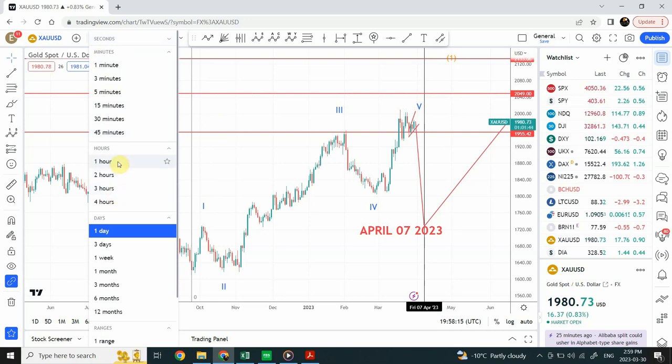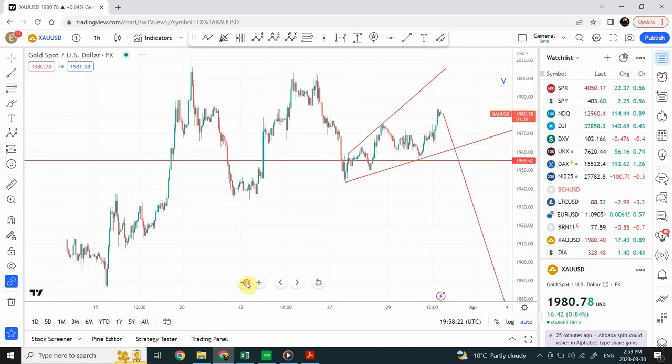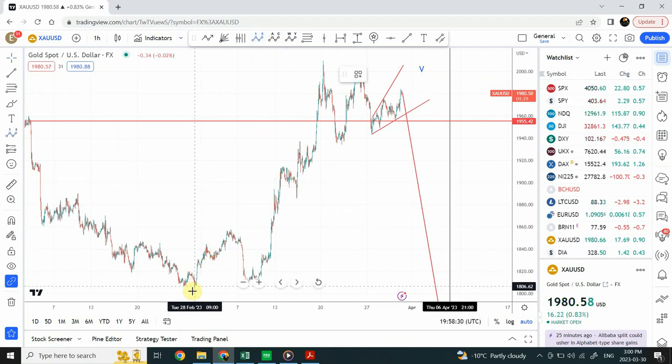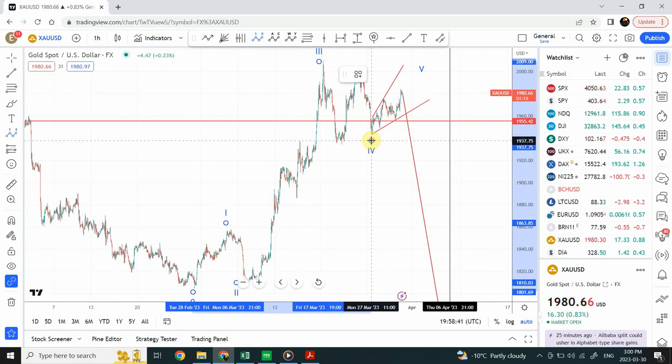We can go to the next hourly chart to see what's happening on a smaller time frame. Within the fifth wave, I think there is a good possibility that we are actually seeing a truncation happening. It's rare, but I think it's happening. So this is wave 1, and this is wave 2, a higher low, and then we have wave 3 right over here, wave 4 right over here, and wave 5 right over here. I think we are going to see truncation once again.